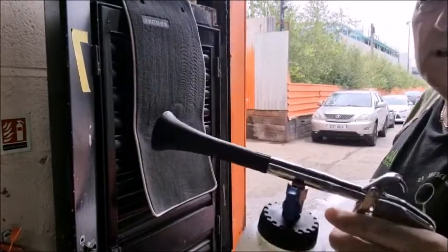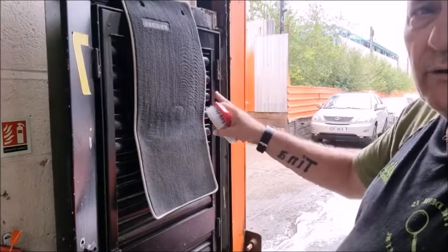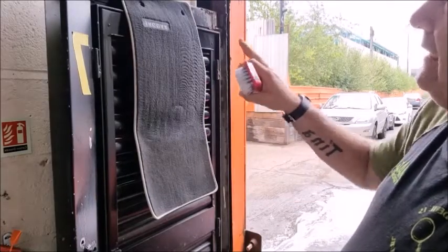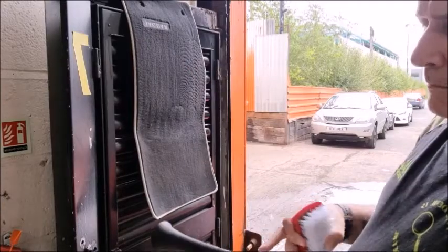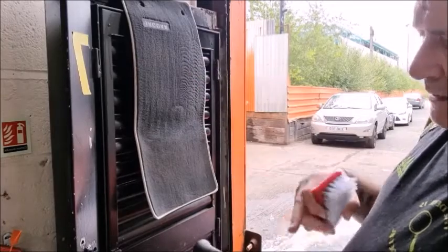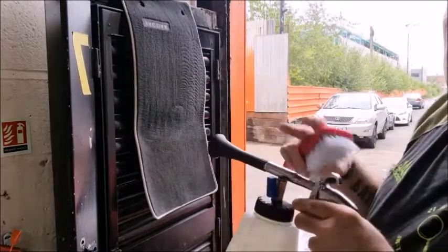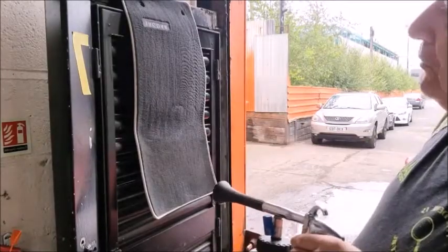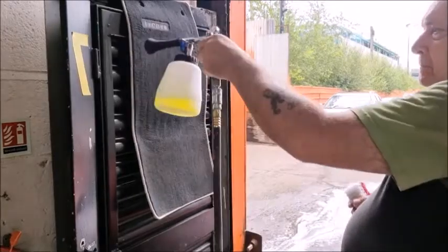The beauty of using these is they don't soak the products, so we're not going to be degrading any of the carpets by getting them soaking wet. Once I've finished the first part of the cleaning, I shall turn the switch and then go over it with just air, and it will blow most of the dampness out of it, so it won't take long to dry.